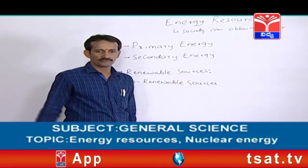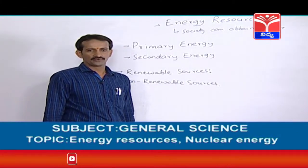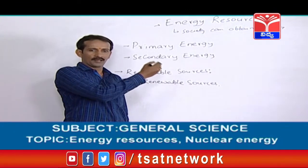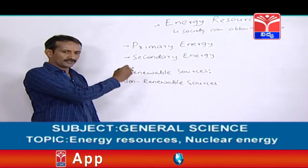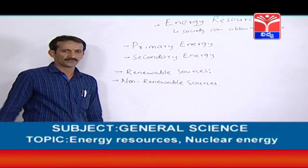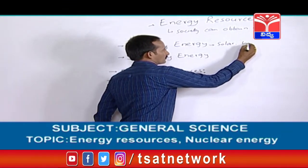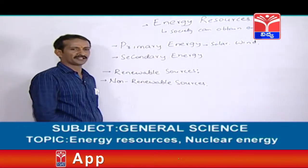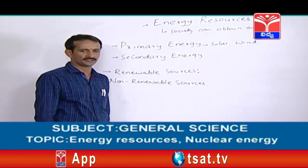So, let us see the topic of energy resources. Energy resources means the source from which we can obtain energy in order to obtain heat, light and locomotion is called energy resources. Of course, in nature we have two kinds of energy resources. First one is primary energy resource. Solar energy, wind energy, tidal energy, etc. come under primary energy because they are available in nature. That's why they are called primary energy resources.